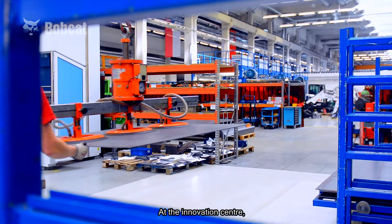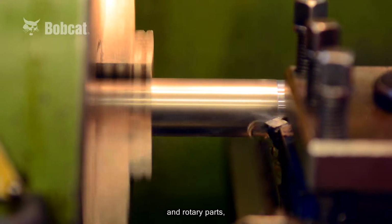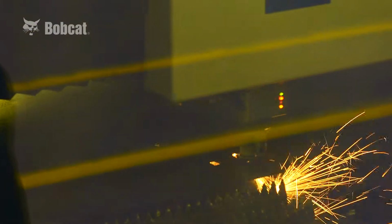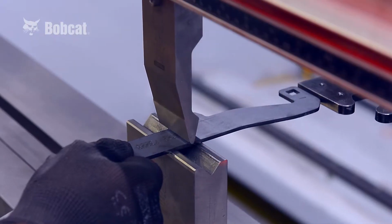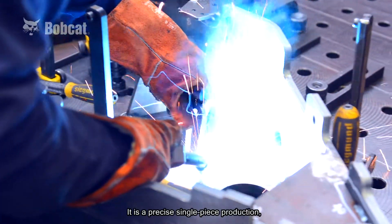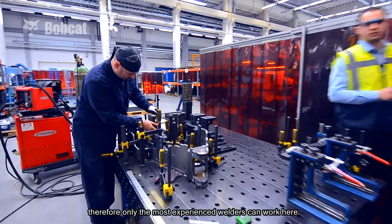At the Innovation Center, production of prototypes is initiated by fabrication of sheet metal and rotary parts, such as pins and bushings. These components are then moved to the welding shop. It's a precise single-piece production, therefore only the most experienced welders can work here.